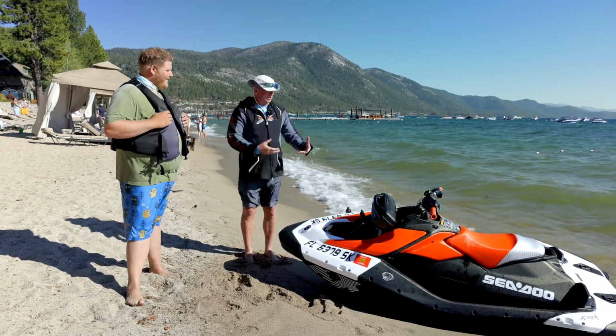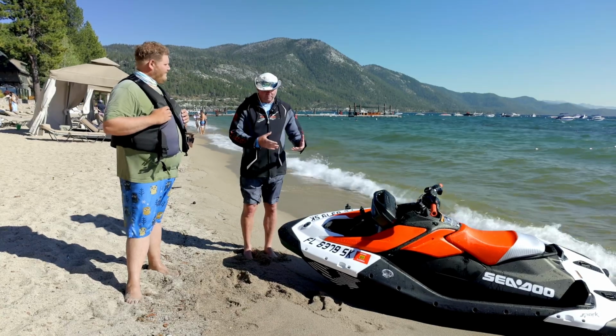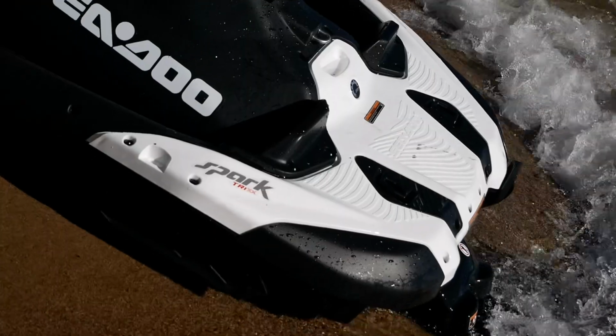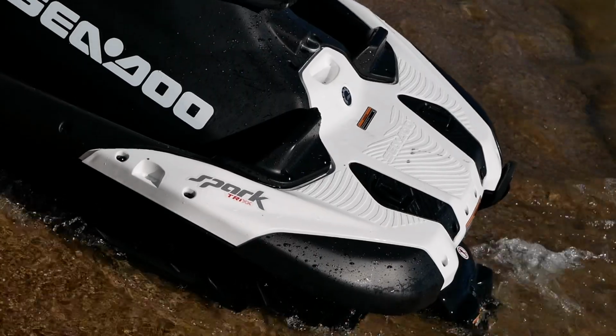So these are some things that make it a lot easier to pull up this beach right now. Yeah. It's easier to tow, even if you have a Mini Cooper. So it makes it accessible. But those are some of the trademarks of the Spark for the last 10 years. Sure. So let's talk about 2024, right?